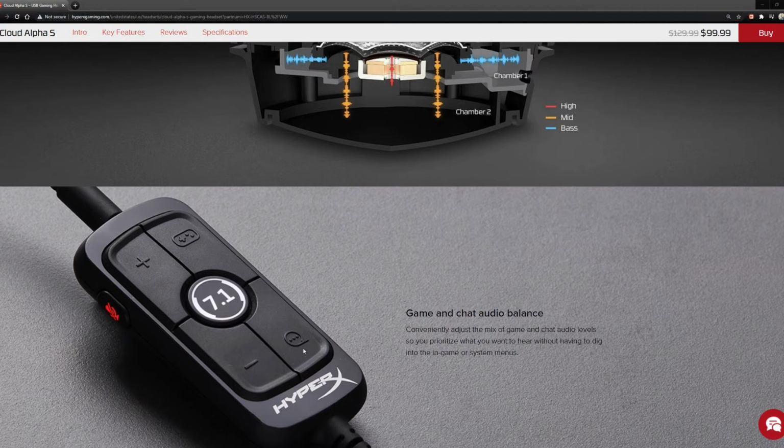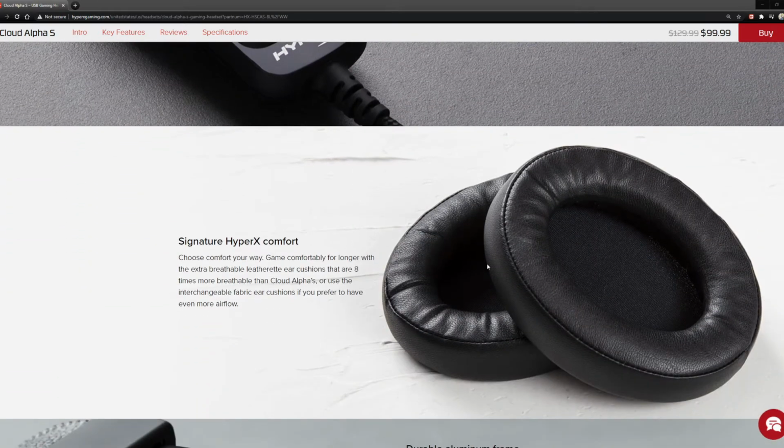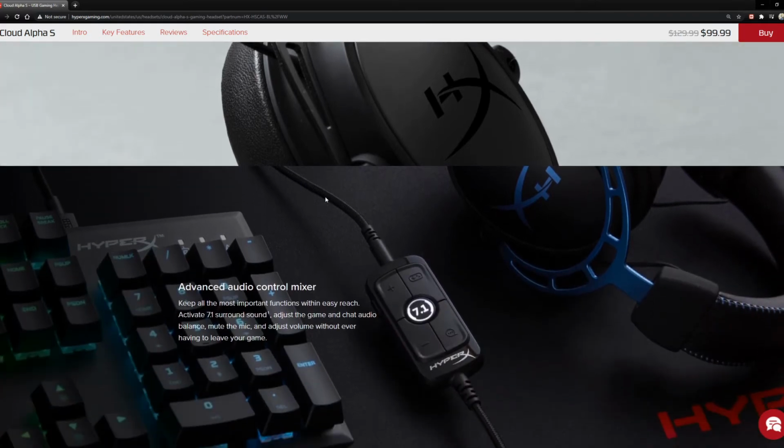I haven't tried the game chat audio balance yet, but you just press a button on the controller and it turns 7.1 on. I haven't really tested it much, but it's fairly easy to use. So if you get that, give it a shot. I'm going to keep the normal headphone pads on there, but it does come with the extras as we discussed. That is aluminum, as I had thought it was earlier. So it's sturdy aluminum. The ones I have on my standard Cloud Alphas, they hold up great. It's a great piece of tech. Highly recommend it.